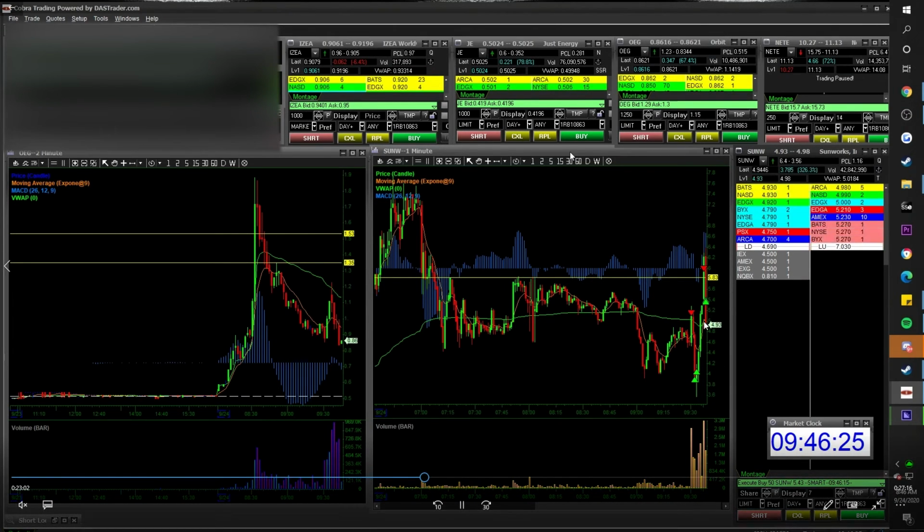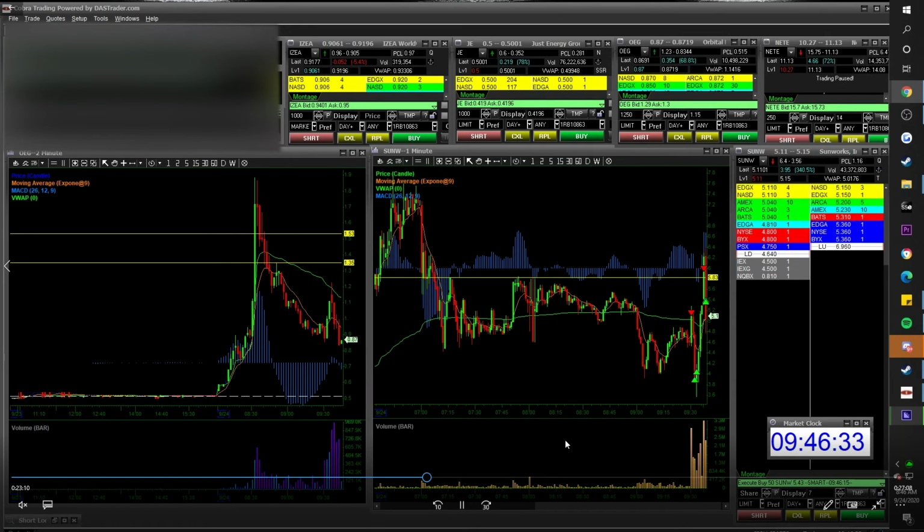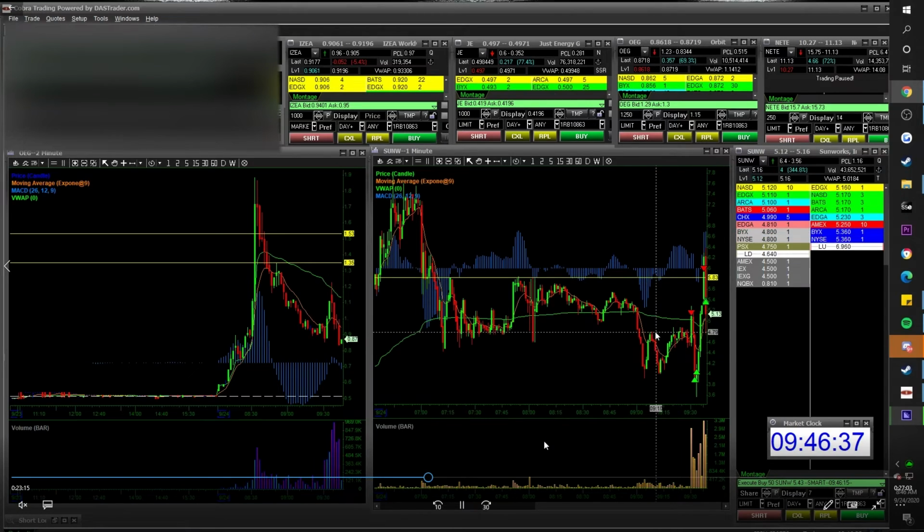Now, I probably could have waited and covered some at 495. I should have done the same thing and covered half into that initial flush, and then covered half down here. So that's probably where I could have improved some. And then at that point, I'm pretty much done with the trade.